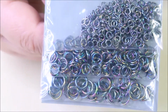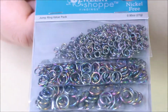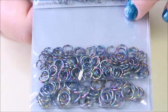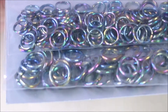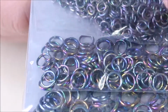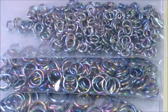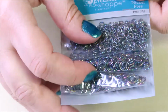Okay, and then here are the jump rings. I've never seen iridescent jump rings before. I didn't want to take them out of the bag until I actually start using them, but I think you can see. I'll try to zoom in a little bit better. Look at that. I have never seen these before anywhere. And they were 3 different sizes. I just got 1 pack of these.